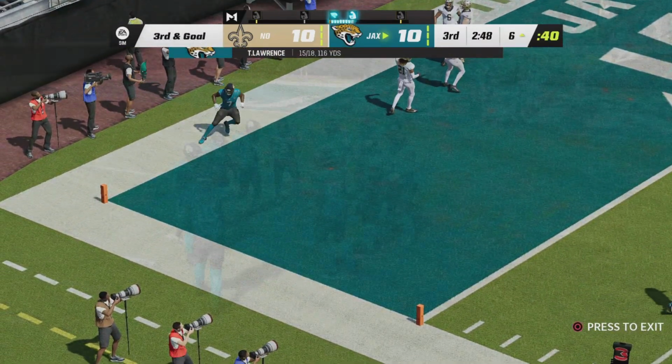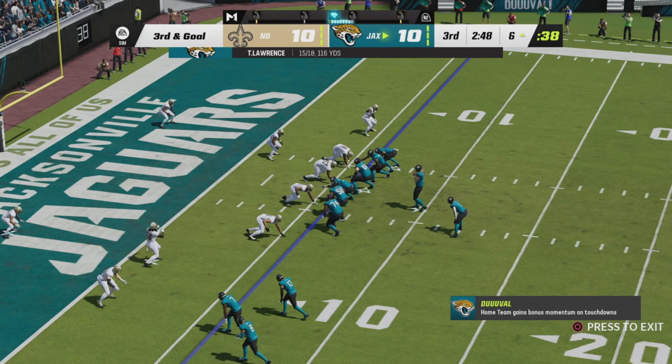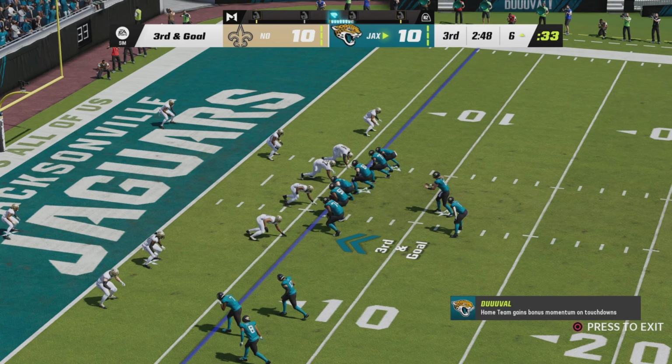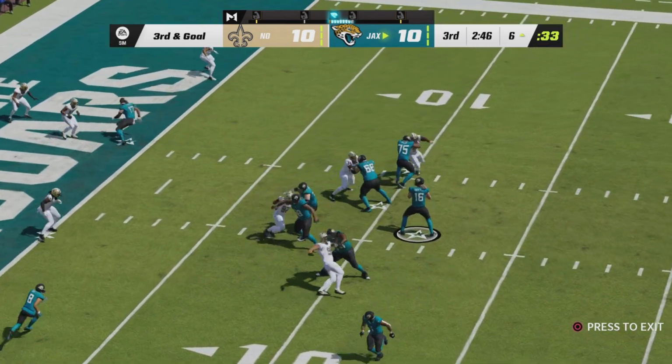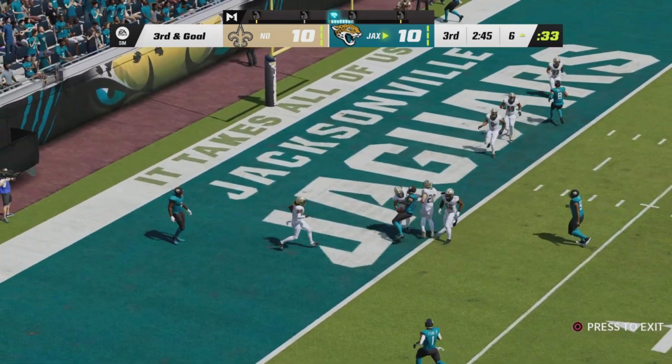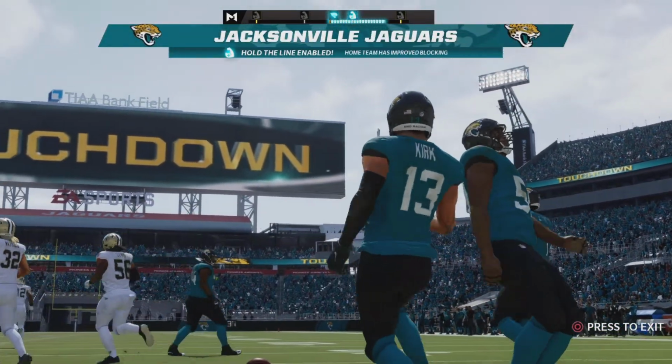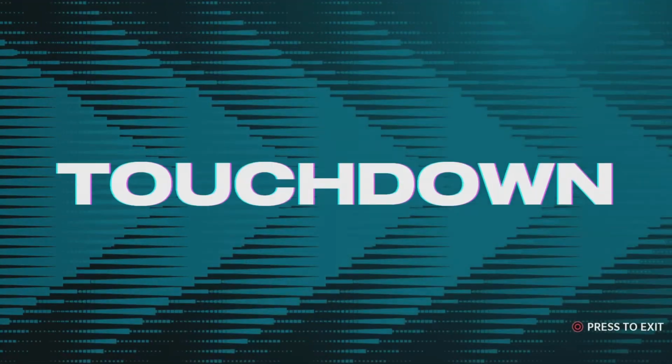Looking end zone, but it's incomplete. They've been denied touchdowns in the red zone twice already. Here comes 3rd and goal. Looking to throw, Lawrence. He's got it. Touchdown, Jaguars. Christian Kirk from 6 yards away.